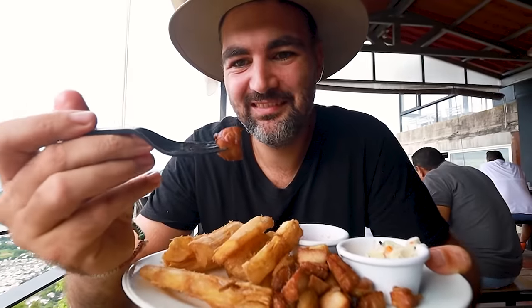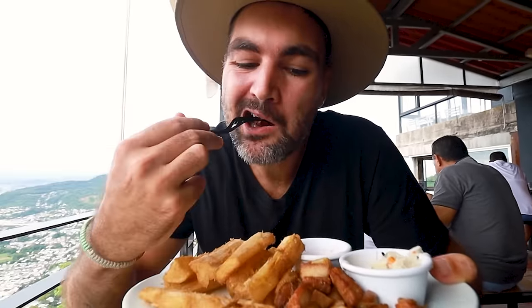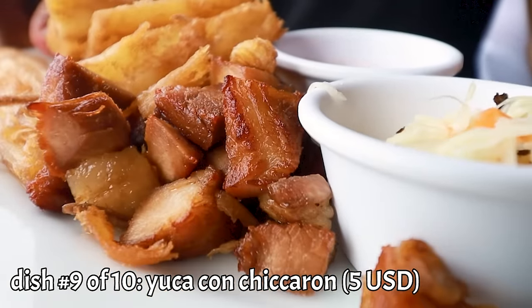What is it with the plastic forks? Why do they think you're a toddler? They don't trust me. That is a whole lot of flavor. You bite it, there's a bit of grease coming out. Also a bit chewy because I think it's been fried for a while. Really like this combo. This is good.